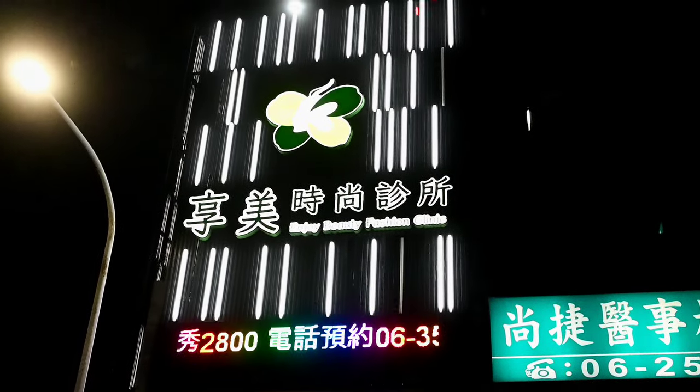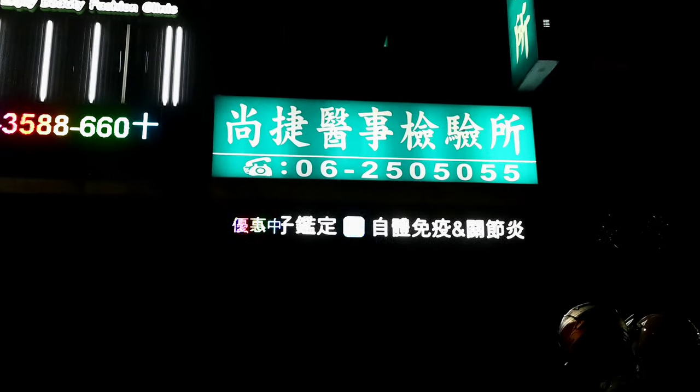Take photos. The green one or the green one. Oh, the green one? Yeah. What do it say?